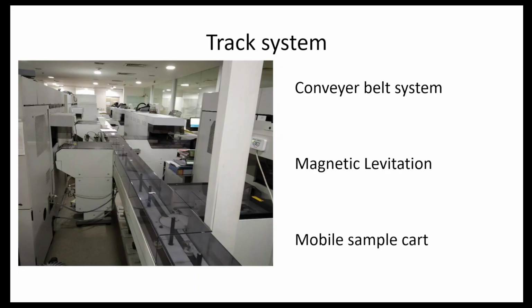Most commonly we have the conveyor belts. There are systems with magnetic levitation, where the samples zip through the track. And then there are certain other instruments which have mobile sample carts. In those there's no conveyor belt, but each sample passes in a separate cart and goes to the analyzer. Now these are just various techniques in which the samples can be transported from the time the sample has been loaded in the bulk loader to the time it reaches the analyzer for testing.